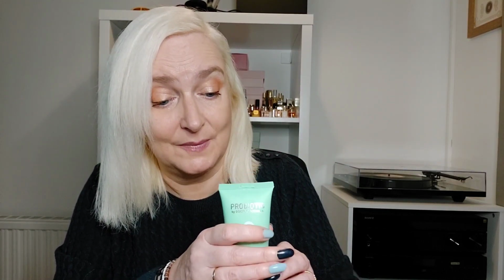And to use it, you smooth a thin layer onto the skin after cleansing, toning and exfoliating, avoiding the delicate eye area in the evening. Allow the mask to sink into the skin and leave overnight. Cleanse as normal the following morning and use 2 to 3 times per week. Now, interestingly with this one, the instructions on the box were slightly different and they said to leave on for 5 to 10 minutes then wash off, but the instructions on the actual packaging, this bit, and the website said to leave overnight, so that's what I did.